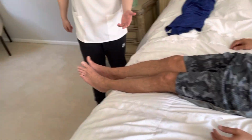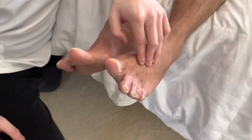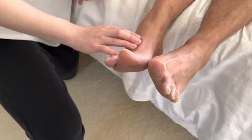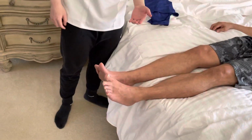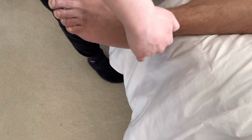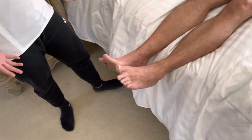And next, I'm going to check his dorsalis pedis pulse. It's right here. And then the other side. So his dorsalis pedis pulses are 2+ strength with steady rhythm. Next, I'm going to check his posterior tibial pulse. It's going to be right here. And then the other side. So his posterior tibial pulse is also 2+ strength with steady rhythm.